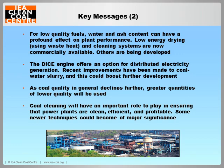Overall, as the general quality of coal declines in terms of rising water and ash yield, beneficiation has a key role to play, especially in those countries expanding coal generation. The use of poor quality raw feedstock, even if blended to an acceptable specification, will prevent the industry from achieving the clean coal operation that is needed.